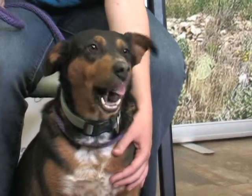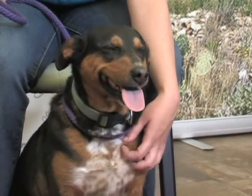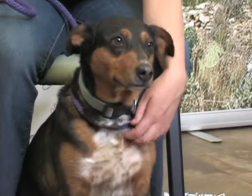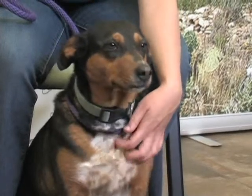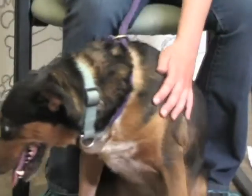This is Sugar. She's a 3.5-year-old shepherd pin mix, and she's a female. She's very, very sweet. She's shy at first, but then she warms up to you. She knows the command sit. She's good on a leash, and she'll probably need a yard with a high fence, but she's a very good dog, and she'd love for you to come see her today.